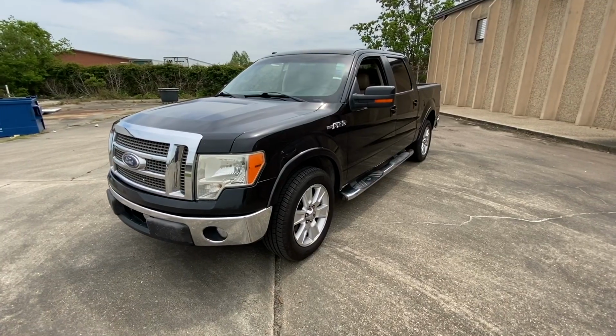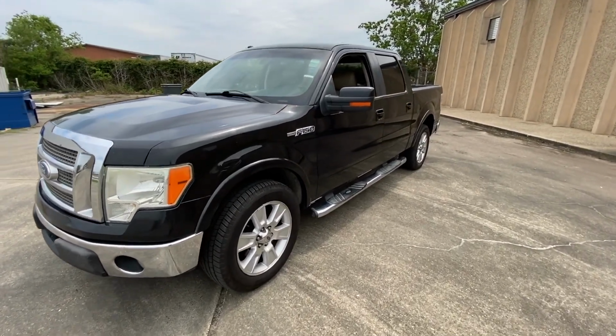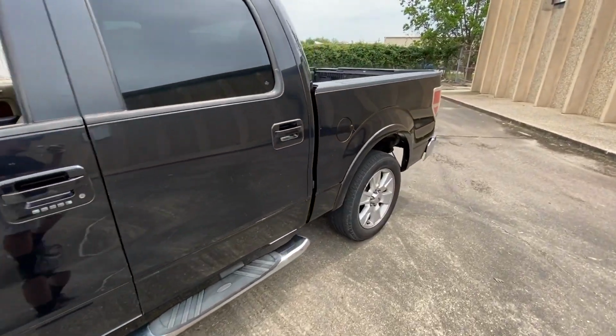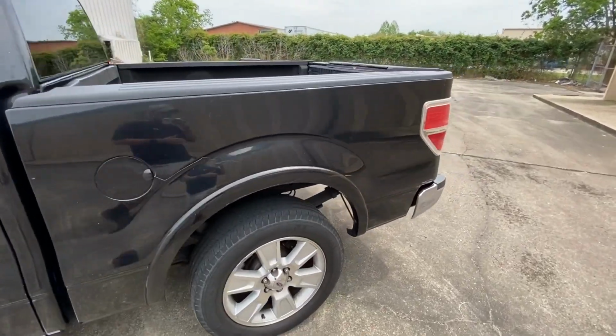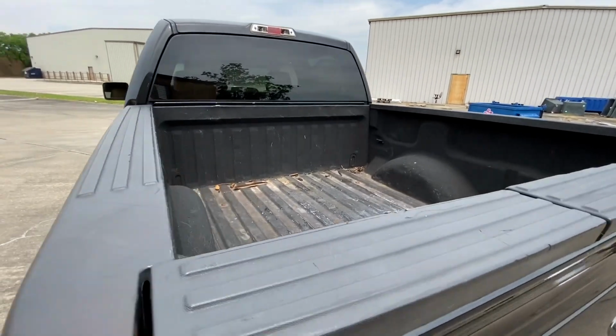So let's take a look at the outside of the truck. Just a few cosmetic things that have happened to it. This is mostly our fault. I do want to add that this has been an awesome work truck for us. I've done so much work in this truck, both landscaping, pressure washing, and all the above.